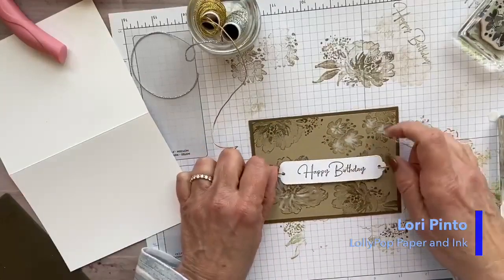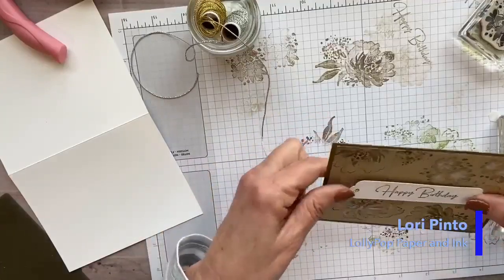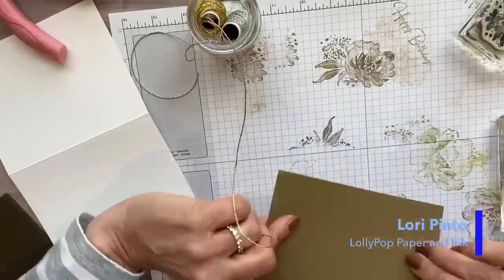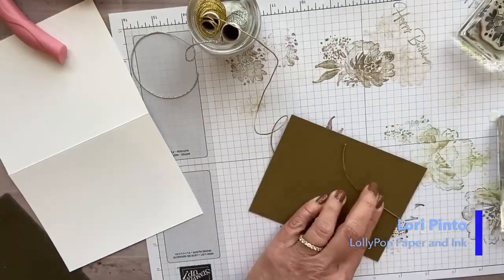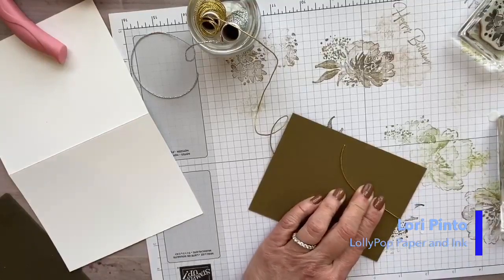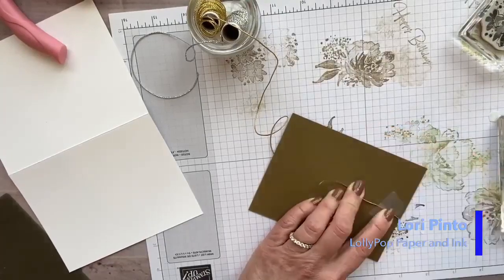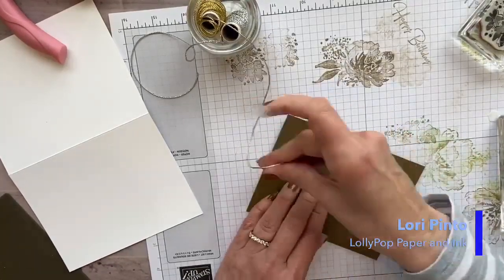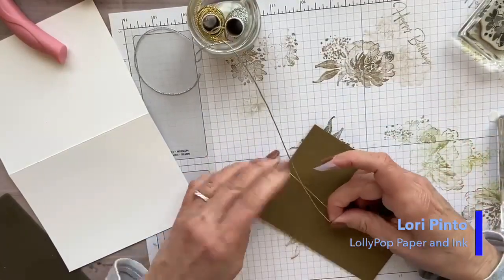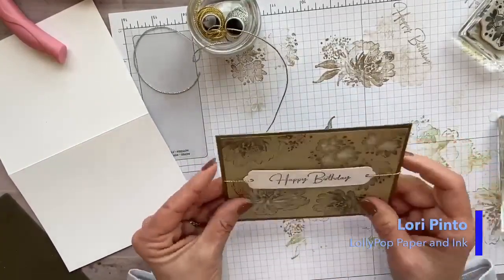You could always just put Scotch tape behind it, which is what I normally do, especially because this is so thin. But I wanted to make sure that I'm able to raise it with dimensionals. So let me just bring out some tape to save it right where I want it, and make sure it's even. Just so we can work with it.